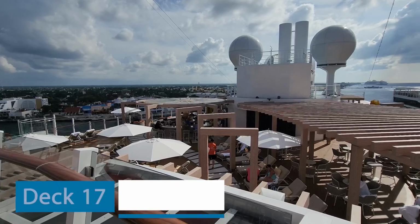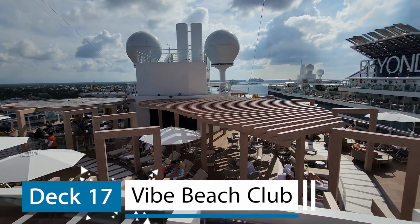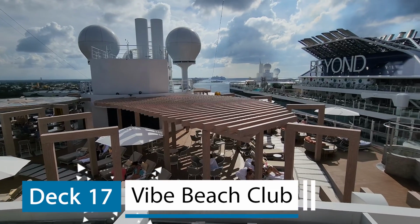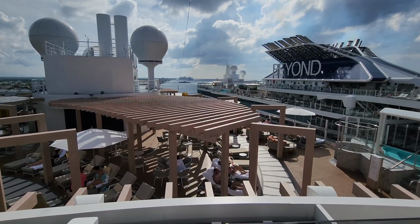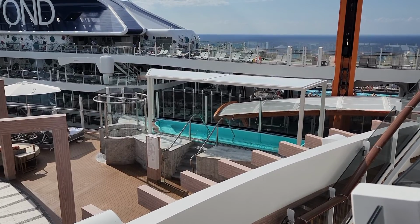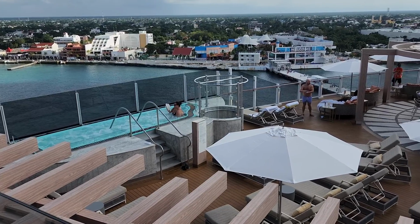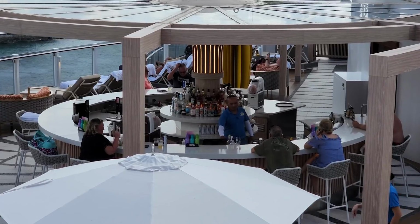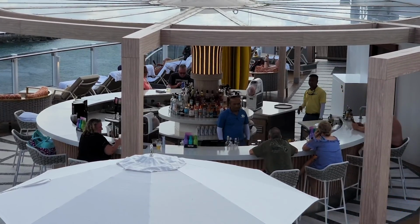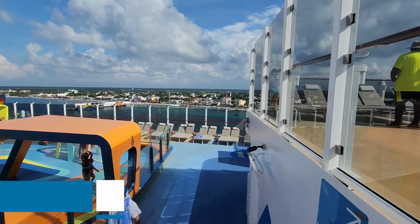Staying on deck 17, but watching from 18 because we didn't have access to this area. This is Vibe Beach Club. Adults only, 18 plus, separately ticketed. You have to buy passes to Vibe Beach Club, and it's a beautiful, serene sort of pool deck. There's these infinity hot tubs, separate bar. It's really nice looking. Those passes sell out immediately, so as soon as you board the ship, head over to guest services to purchase them.